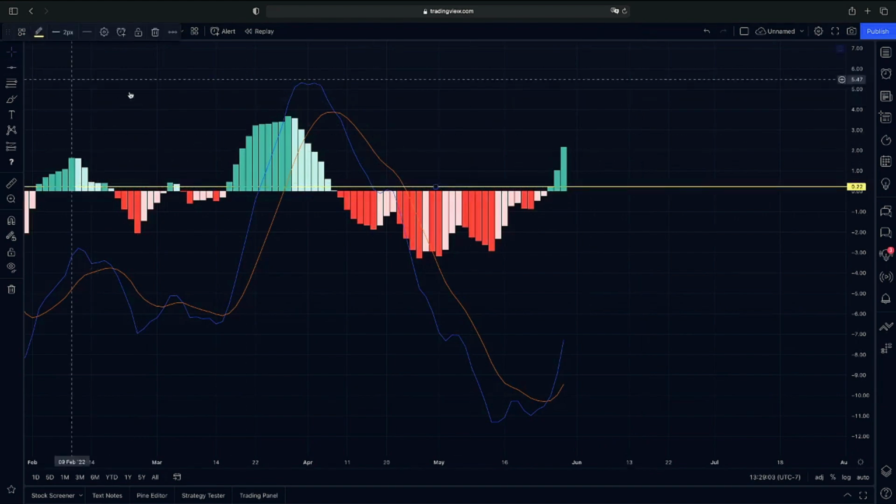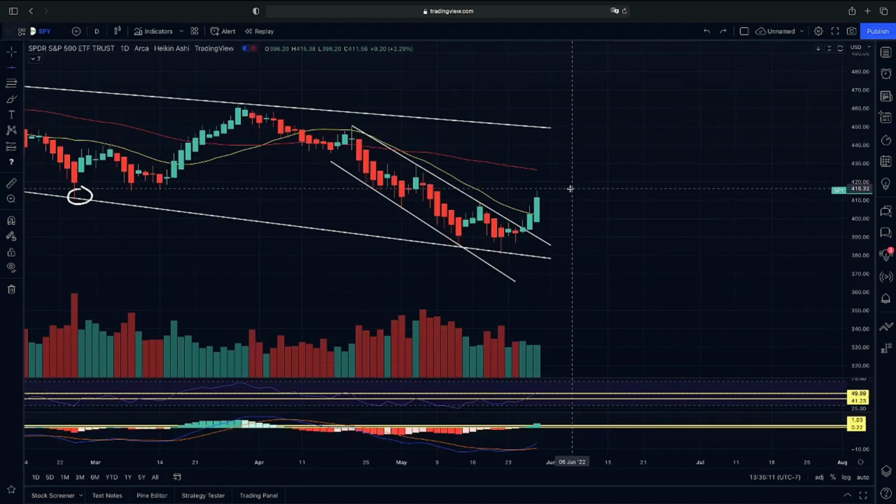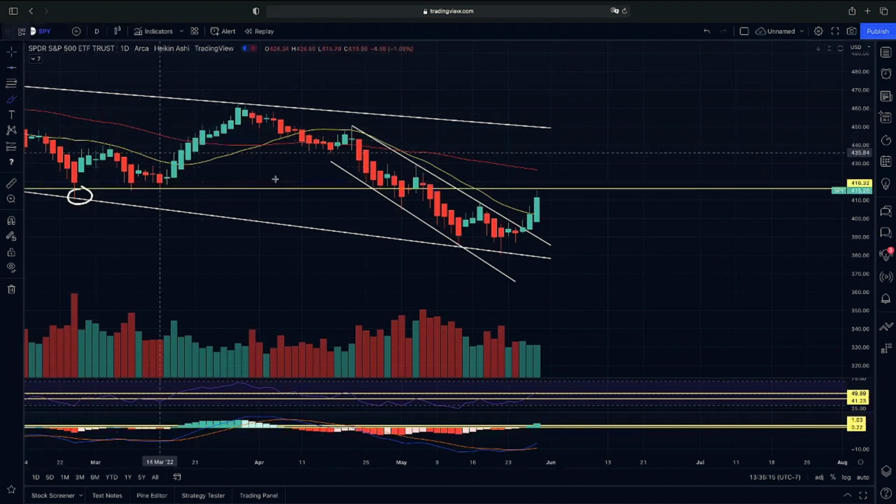So our question now will be, are we going to continue on with this momentum? Our key level here is at 415 that we have been tracking. Again, we do have our doji candle that came out, our indecisive candle, after we had our decisiveness to the downside from when we could not hold this level.